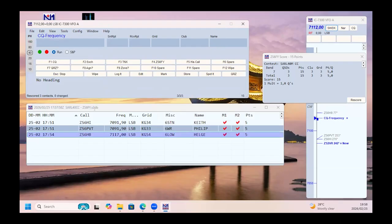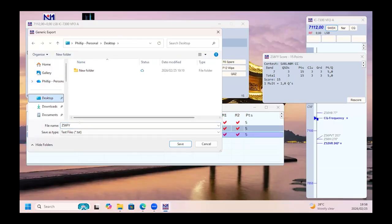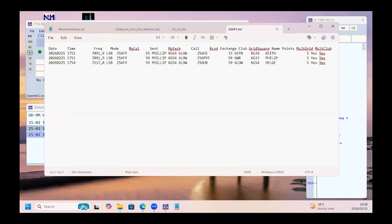It will ask you where you want to save it. Let's just say I'm going to put this on the desktop. You can put your file name in there and save. There we go. There's my whole log already in a CSV format. You can just open it up in Excel and copy and paste your contacts into the Excel logs provided by the SARL, and a lot less typing and chances of making mistakes, because everything you've got here comes right as it is from your logging software.